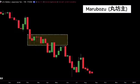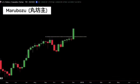The market dropped sharply, proving that this bearish Marubozu wasn't just another red candle. It was a clear message from the market. Sellers are fully in control, and the trend is far from over. Look at another chart example.